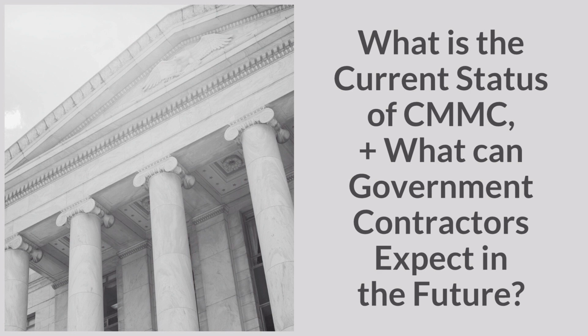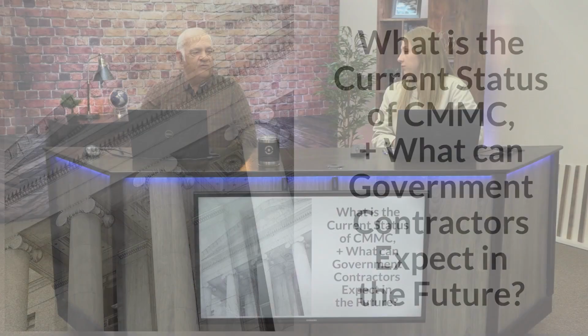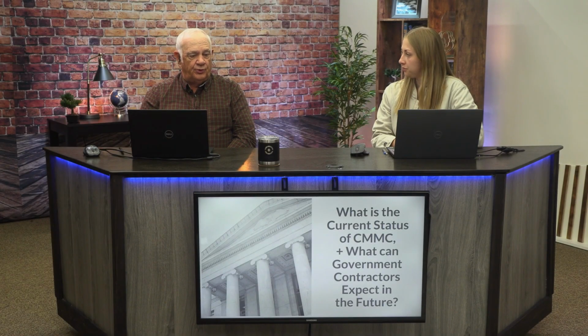Well, right now it's in a holding pattern. It is waiting for the final rule to be approved. That final rule will put the CMMC in place so that it can be placed in government contracts. Once again, it has to be signed off by a number of entities within the DoD and other agencies. And at the time that gets signed off, then we'll be able to move forward.